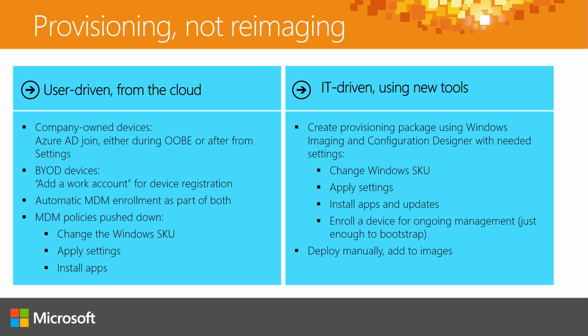That's one side. We can also do an IT-driven process where you build up a provisioning package, which is kind of a self-contained bundle of MDM settings, as well as software and other things that need to be applied to the device. You use the Windows Imaging and Configuration Designer to do that, bundle all that stuff together, and then figure out how you're going to get that out to the machine. Maybe that's emailing it to the person and saying double-click here. There are also options to insert a USB key during the machine's initial startup. So there are ways that you can deploy that, but it's not like an automated process to get that provisioning package out to the machine.